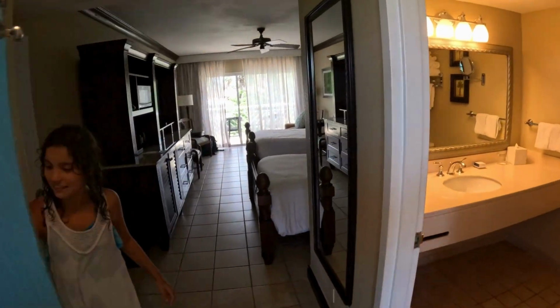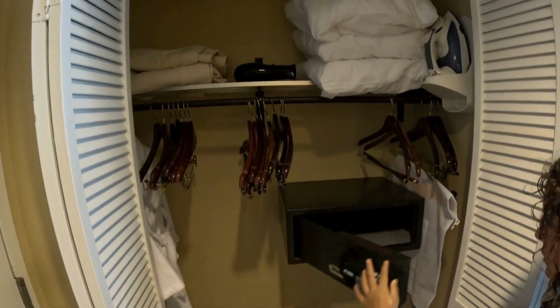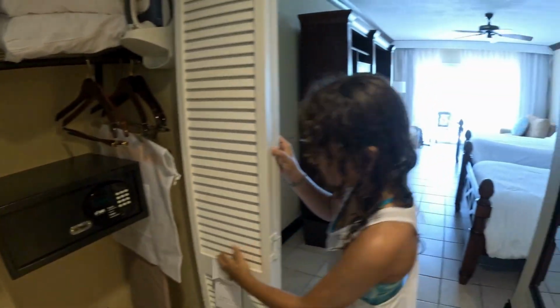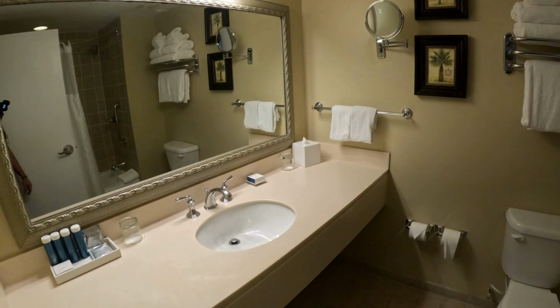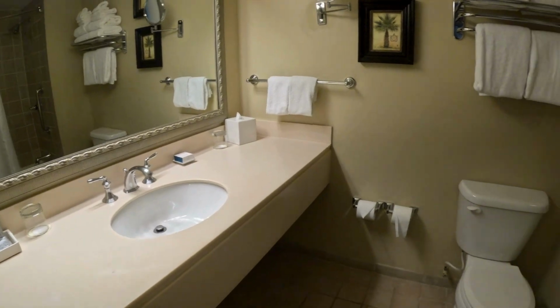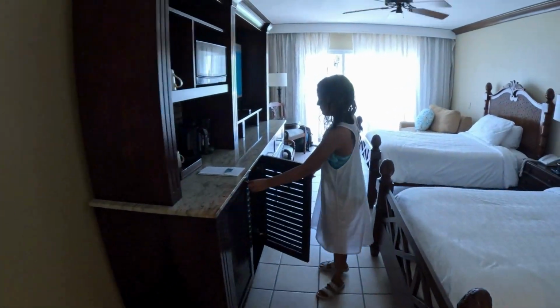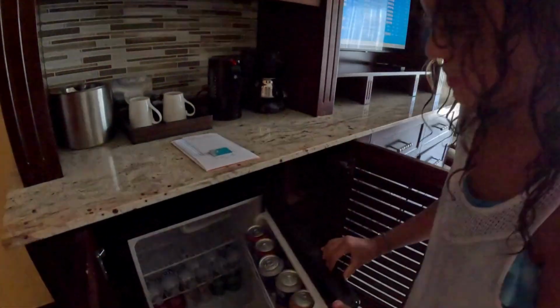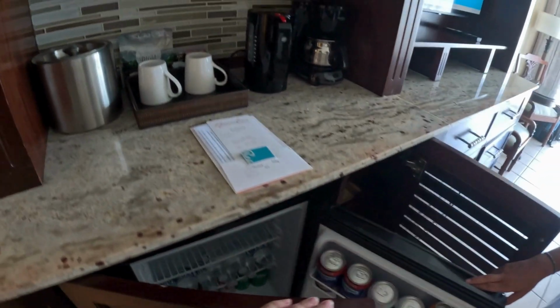Here we are, Caribbean Village. We're in room 323. Pretty simple, but there's a bathtub. We have the mini fridge. They will stock this with your custom alcohol request. Beer, wine, liquor.